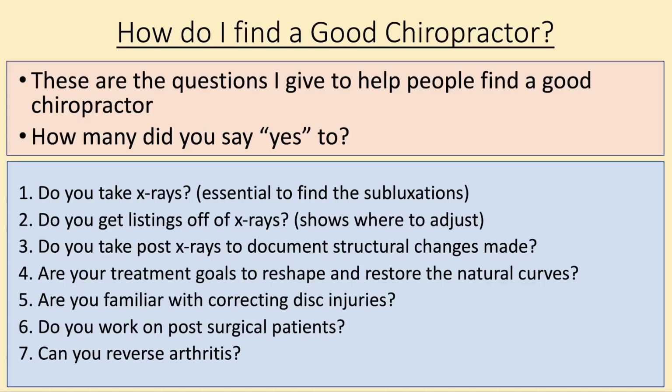Because when you understand that discs are alive and that discs need their correct motion, position, and force loading, a degenerated disc, if you can induce motion, if that segment is moving, that disc can increase its imbibition, getting the nutrients in the disc. And by changing the force loading, that disc can regenerate and change shape. Vitally important.